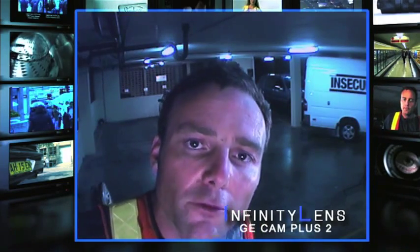That's why I'll only ever install a GBO Infinity lens. It has a massive depth of field from the front of the camera to the mid-range, all the way back to infinity.